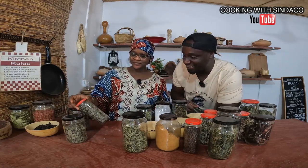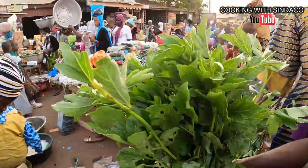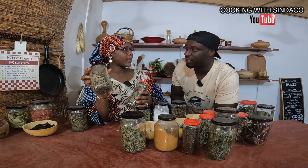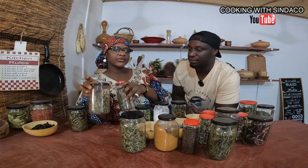That one? So this is wild bra. The domesticated one is the one they call bito. But this is wild. No one cultivates this. When it's rainy season, it grows by itself. You go to collect that one.